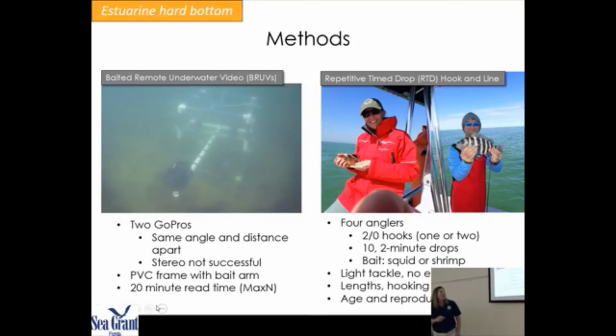But we did use a similar method: we used 4 anglers, the same hook types, either 1 or 2, and again 10 drops of 2 minutes, same as offshore. And then we used squid or shrimp. We use light tackle, and with this information, we're able to get actual lengths and also hooking information, and we're tagging some of them as well, and collecting some for age and reproduction. So we can get some biological samples off the fish we're actually catching.